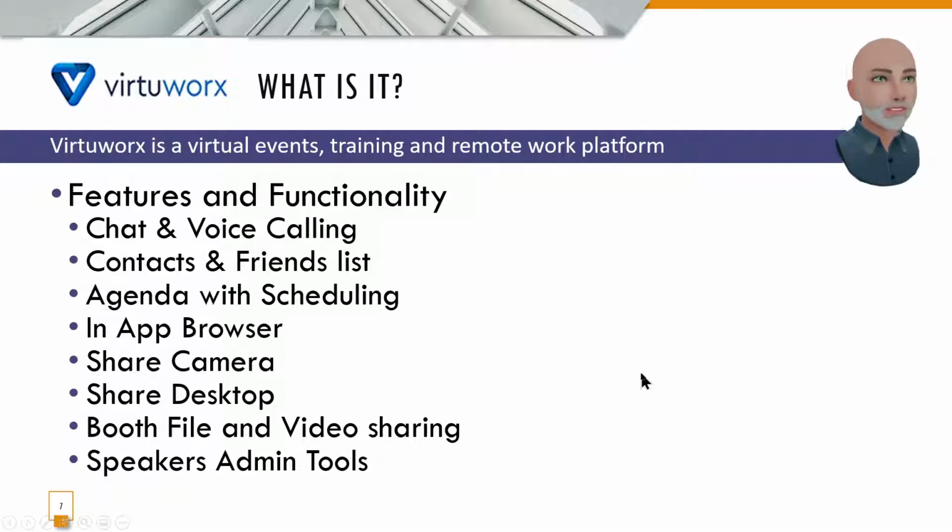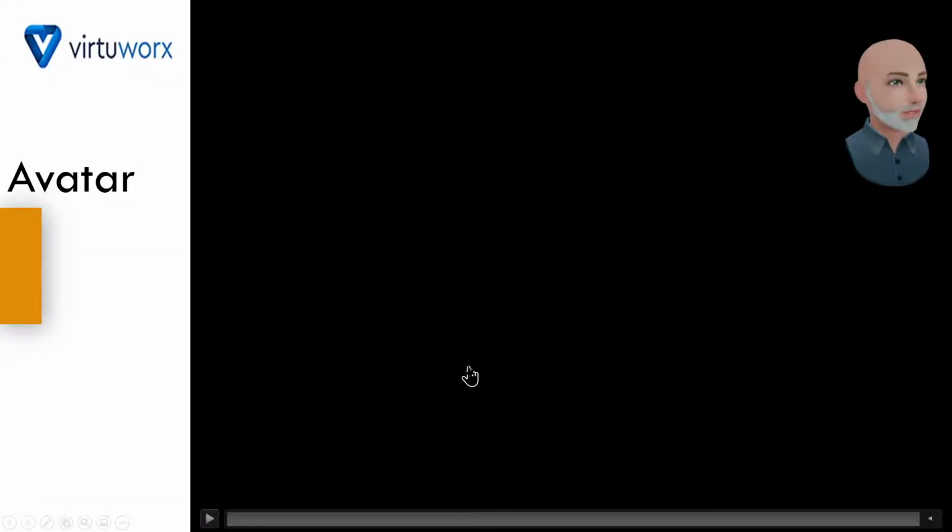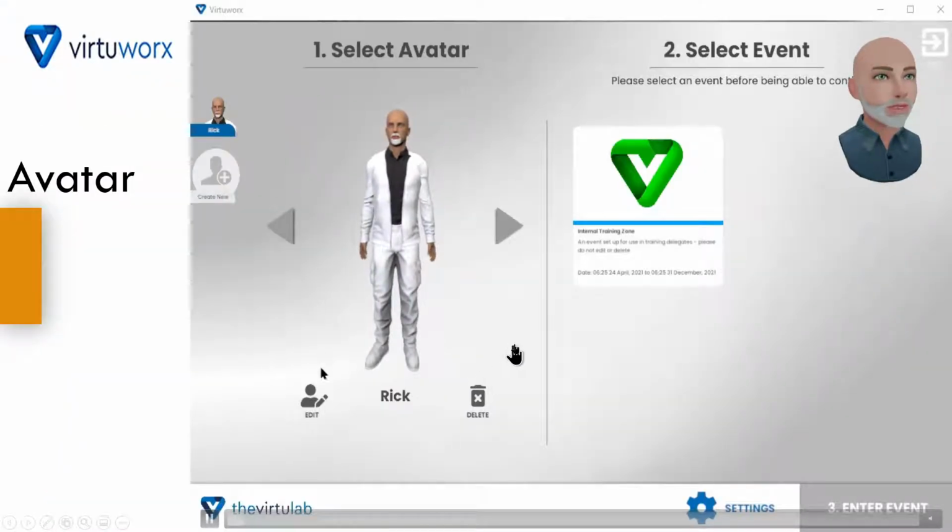And then a group of speaker admin tools, so that if you're a speaker at the event, and we'll actually walk through this, you'll have tools at your disposal to help you be at ease and have a real successful session. Okay, first let's take a look at creating your avatar.